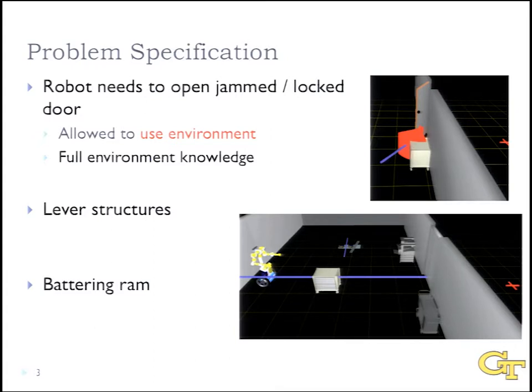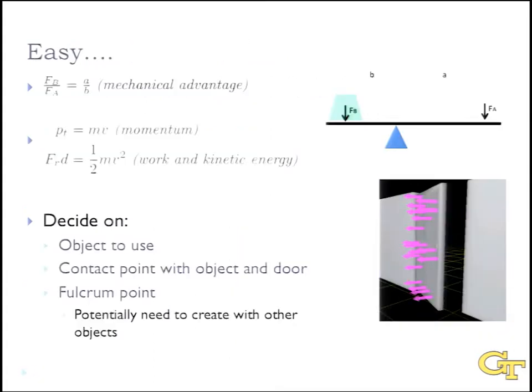While you might think this is a very well-defined problem, where we know all the physics that are relevant, we just take the equations for the mechanical advantage provided by a lever, or use the momentum equations to decide how hard we have to hit the door. In practice, this is a very difficult problem, right? Because the robot has to decide on discrete choices like which object to use for what task, and on continuous choices like where exactly to place the lever on the door.